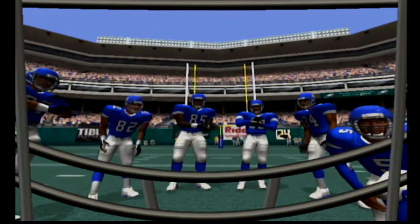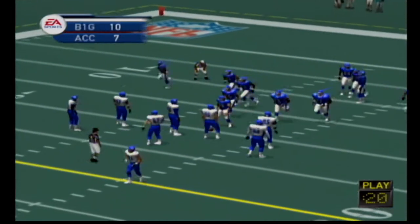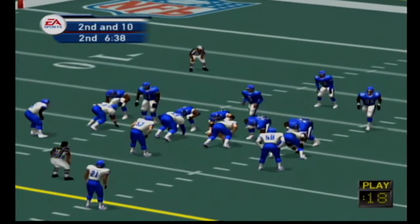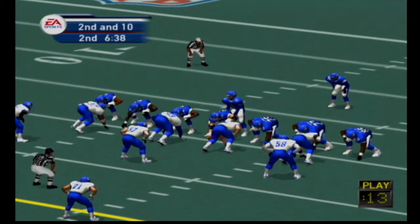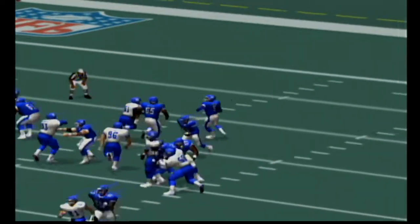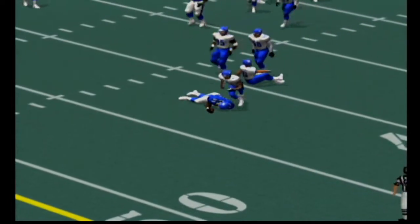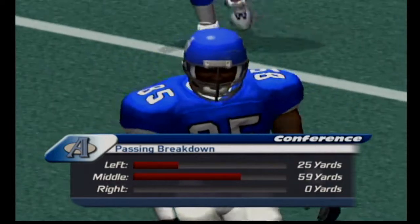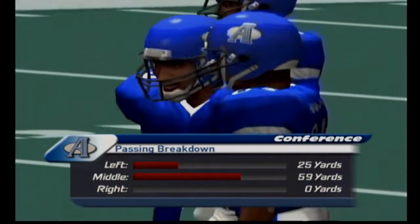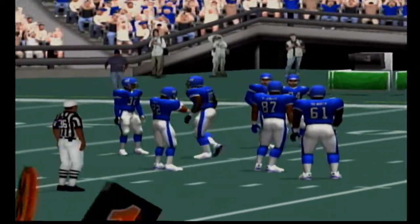Wrong eye right, Y60 read C on 2. 2nd and 10. Ball on their own 20. Blitz is on. Caught. Woodson with the tackle at the 43. Donovan McNabb looks like he's on target today. Yeah, he really looks sharp. He's hitting all his receivers in stride, and he's taking the team right down the field.